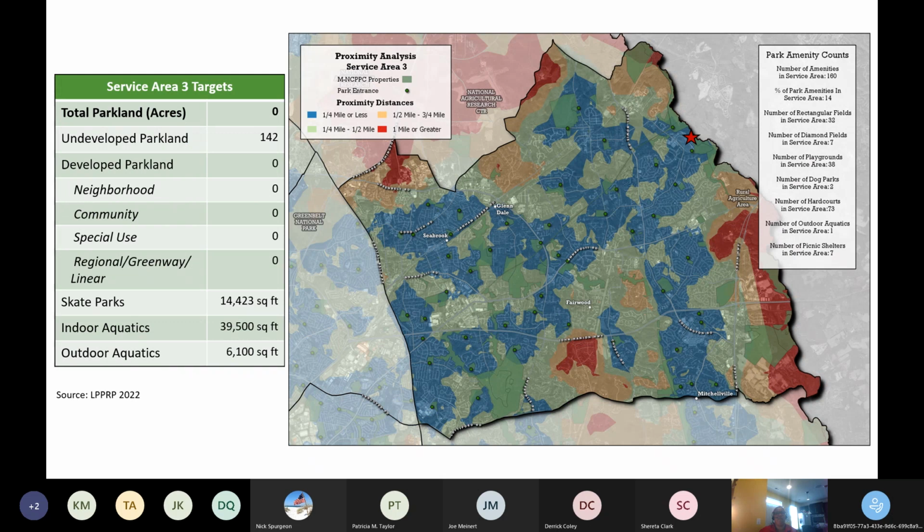And then this map talks a little bit more about the proximity analysis for service area 3. We talk about the proximity distances. We put points on the map, which shows you where each of those park amenities are, and then we show you the proximity distances. So I'll give you an example.